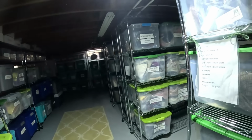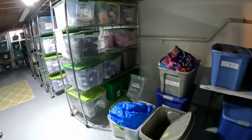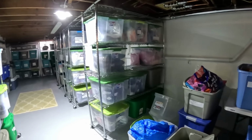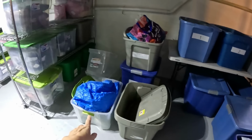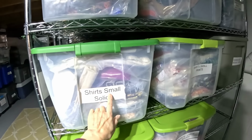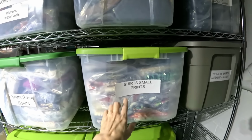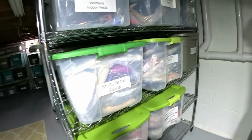All right, coming to this side, my project for this week, this coming week, is to consolidate the bins, and I've started that process already. So any bin that can be combined with another bin, like say they both are half bins, as long as I know what's going into that bin, that's what I'm doing. So I've emptied 1, 2, 3, 4, 5, 6, 7, 8, 9. I've done 9 bins so far, and you can see the spots that are empty. So for instance, say this was half a bin, and these are the shirts, small solids, and these are the shirts, small prints. Say I only had half, I'm going to put those two together and create this sticker, the same sticker, and put it onto the bin. So I know still where everything is.